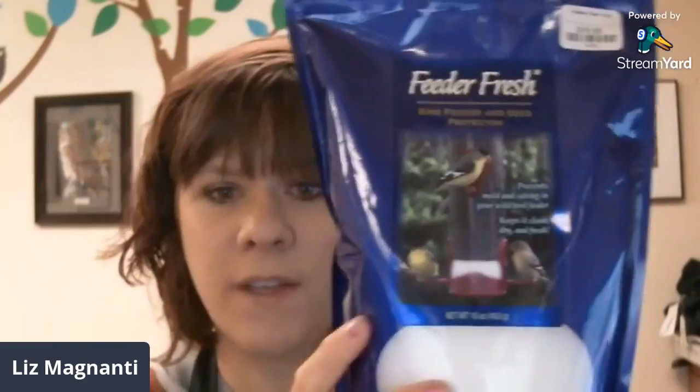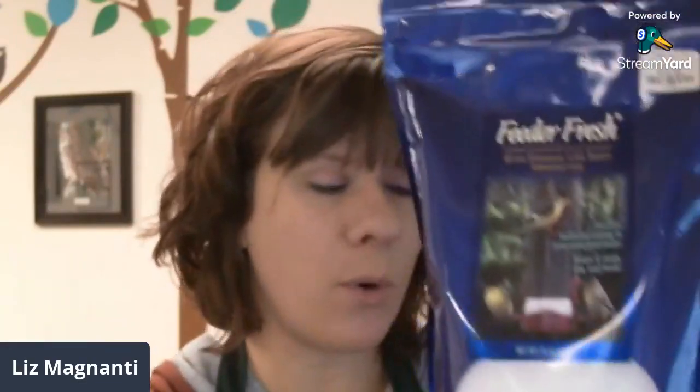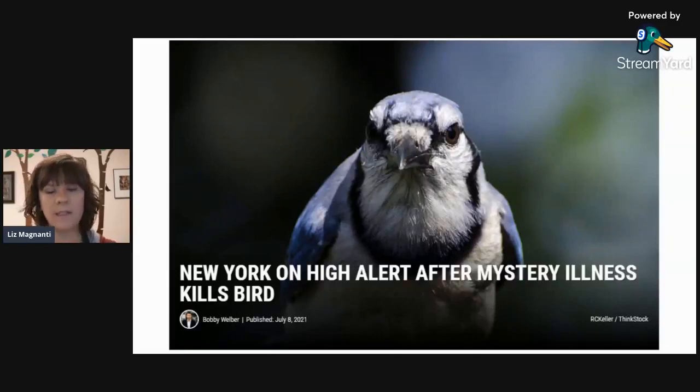So this is called Feeder Fresh. It's kind of hard to see, but it's little granules that you can put in your feeder. And again, it's all natural. It's made specifically for bird feeders. So those are some of the things you can do to keep your feeders clean and that seed fresh. You just want to make sure you're doing everything you can to keep your feeding area clean, especially with this news going around.